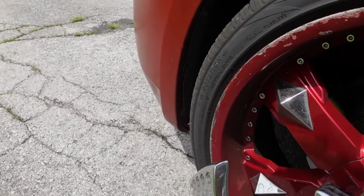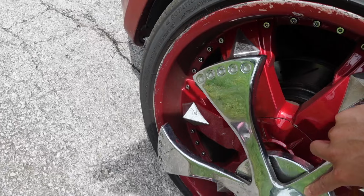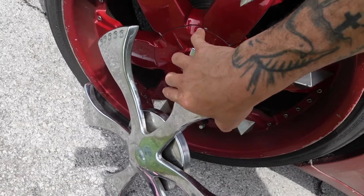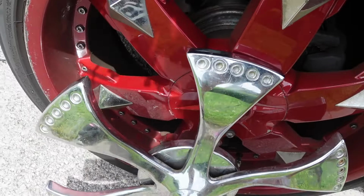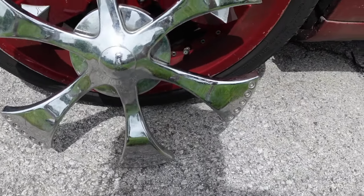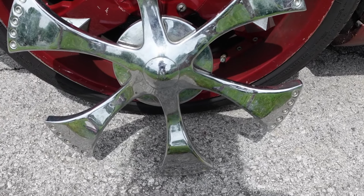Plus I think because it got like a curve right here, y'all see it, it might miss the diamonds. But like I said, for one, I don't even know how to put these on the car, so that'll be something I'm gonna have to see. Probably even look up a video on how to put them on. But like I said, if these are universal spinners, then I will definitely throw these on the car this summer.